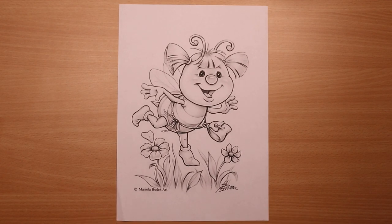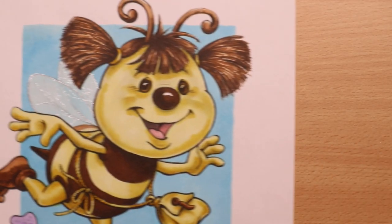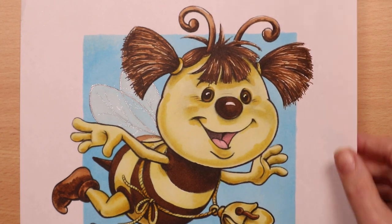I have a PDF to share. This is Mario Labudek's free bee page. I think she had about 4 or 5 images. I think I found it through Instagram somehow. I think she has a Facebook page and I downloaded it that way. You might still be able to find it. So I guess I'm colouring this one sometime this year. Grab it while you can.